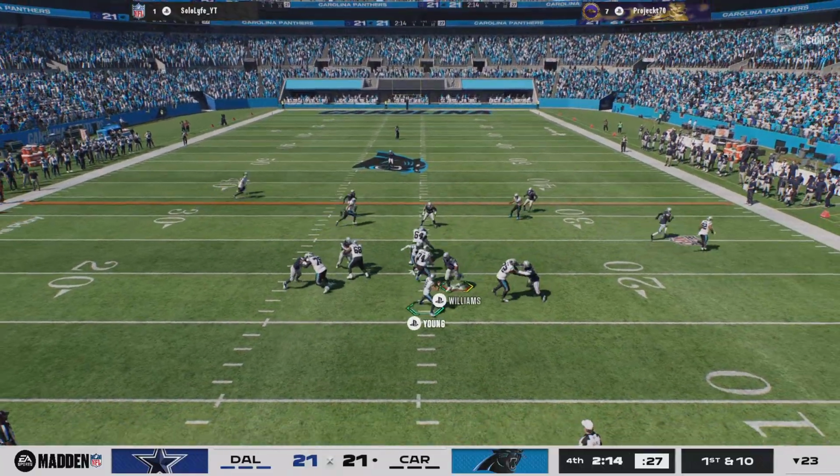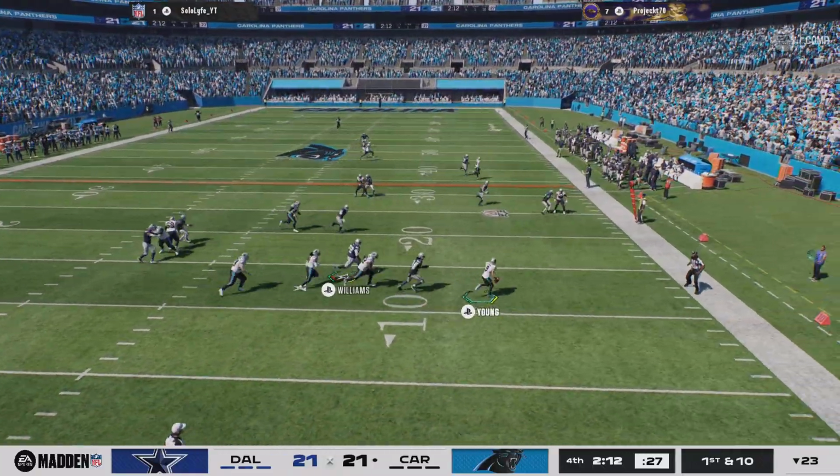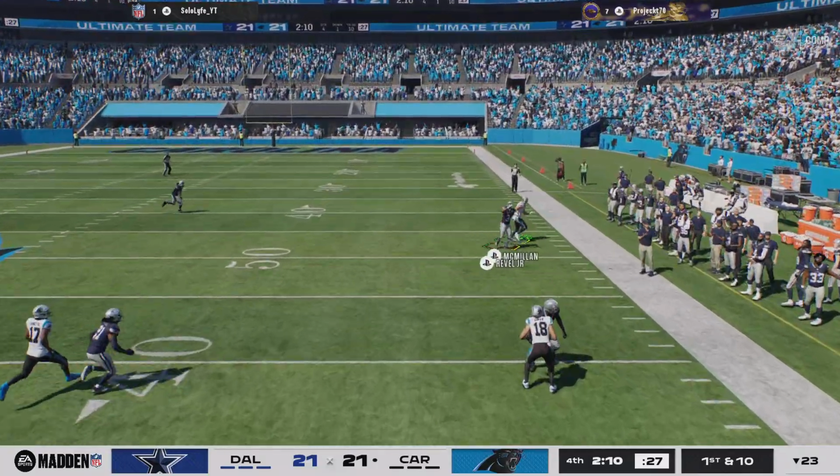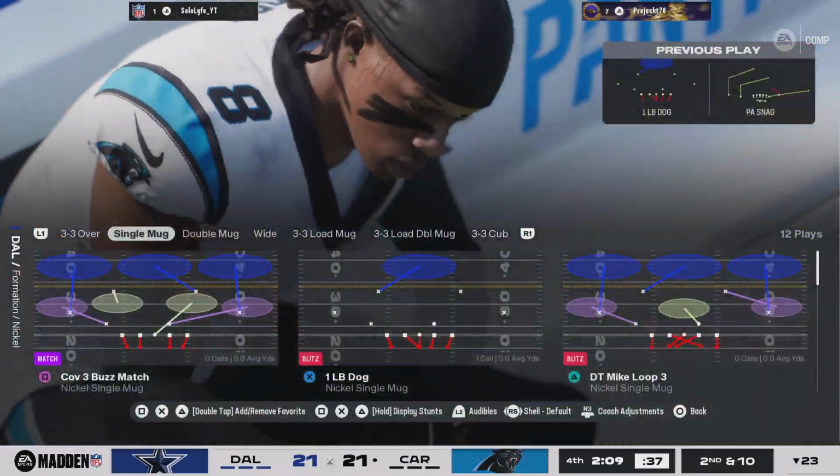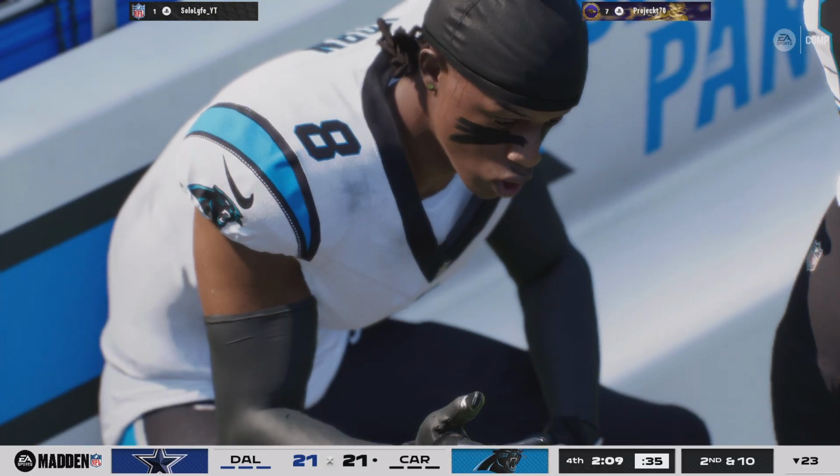Play action now. Young escapes the pocket. Moving right, airs it out down the sideline. Makes the catch, but does not do it in bounds. It looks like he came down on that sideline. 2nd down coming up.